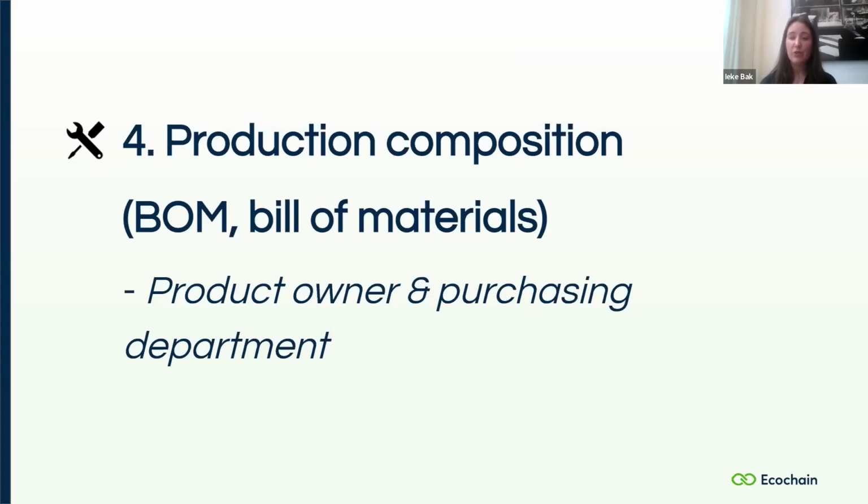And other ones, you just ask the product owner because they have a pretty good image about this. And if you don't get the information from these two people or departments, you can always just get a measuring scale. And I've actually seen clients do this, just weigh every component of your product, place it on a scale, and write it down in the computer. That's always also an option.